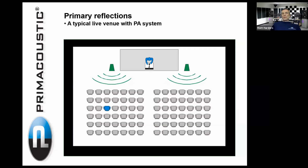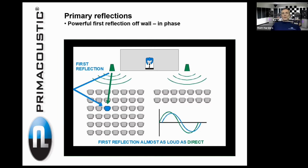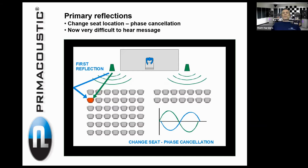We can take this a step further, and we have a venue with a PA system that has two speakers. In this particular case, we're just going to look at one listening position, which is the blue highlighted seat. It gets the direct sound first, arriving at the listener. And then there's a reflection. You can see that in this listening position, the first reflection is almost as loud as the direct, but also that the phase is almost okay. But if you move just one seat away, you could get phase cancellation because of the distance between the listening position and the reflection and the distance from the speaker.